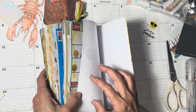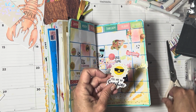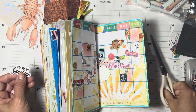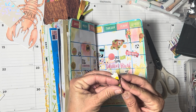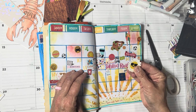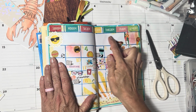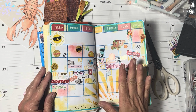Oh, this little sunshine here, I'm going to add. We'll save the words separate. And we'll add him up here in this corner, right? For some June sun. There we go. That's fun. We still have to figure out like a title here. And we've added some stuff here, but we could certainly add more.